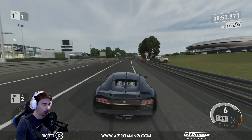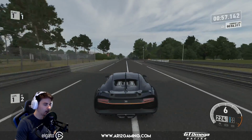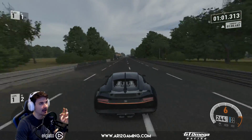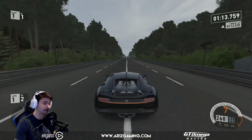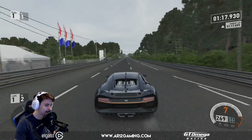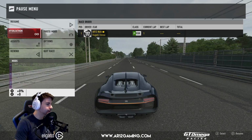Can we do more than 270 miles an hour now? One of the fastest cars currently in the world for... I guess it's not technically for sale, but... I mean, sort of, kinda. 266, 267. It definitely feels a tiny bit faster. 269... It's just being held there. Is it being held by gears or what?